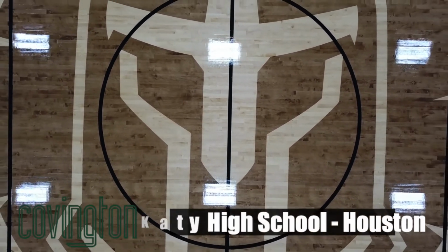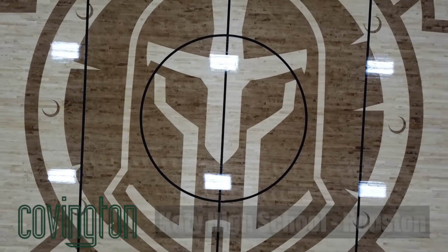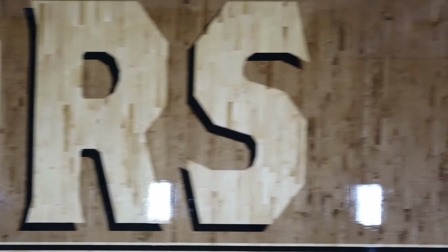Nobody knows biomechanics better than Robbins Sports Surfaces, and no one knows installation and finishing better than Covington. The natural beauty of Robbins Northern Hard Maple, coupled with the strategic application of bonus stains and paint, make this floor a KO for the Katy School District.